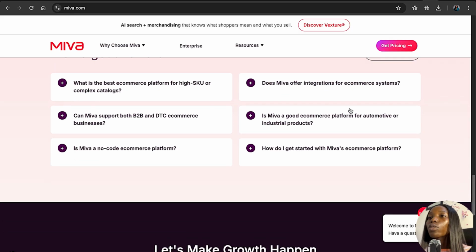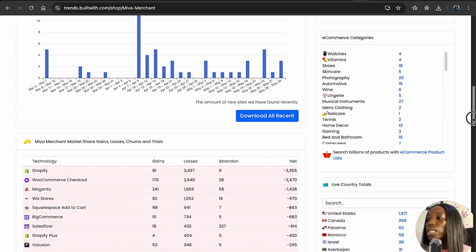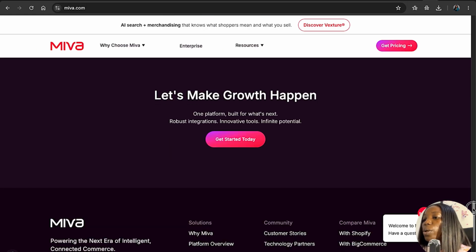And talking about competitors, you know how we find brands' competitors using BuiltWith. When you click on that particular brand, let's go back to BuiltWith. Okay, so this is the Miva brand. Now you can see Net pipeline, and then you can see its competitors. Okay, so let's go back, and all this information is important. So I'm going to take my time.